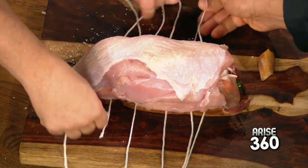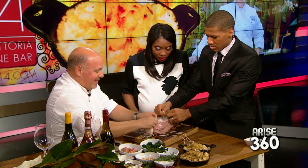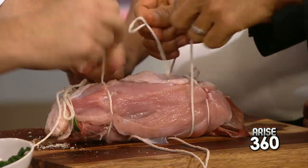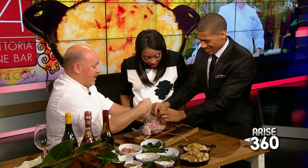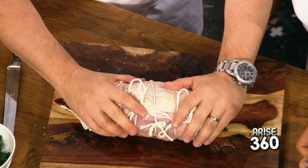Start tying it up. So the best thing to do is tie your ends first. Because that'll kind of keep everything inside. How tight should we tie it? You want to tie it just enough so it kind of holds. Shannon, that looks good. Well, thank you. I know how to tie my shoes as well. You're hired, right? The tighter you pull, you have a better chance of things kind of coming out. So this is just so, like, when you put it into the oven, it's going to hold. All right. That looks so pretty. Just like that.